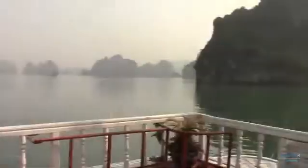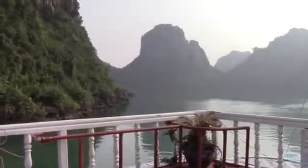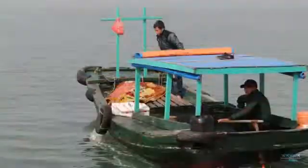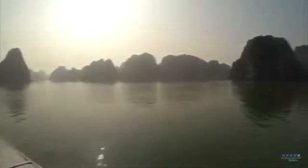We head out in the direction of the limestone karst formations in search of caves. As we were cruising along at one point, a small boat pulled up alongside ours and we were boarded by a local vendor selling fruit and bananas. Now that is just-in-time delivery. The bananas were actually pretty good. Halong means where the dragon descends into the sea. It must have been a pretty rough landing in order to create all these islands, crevices, and caves.